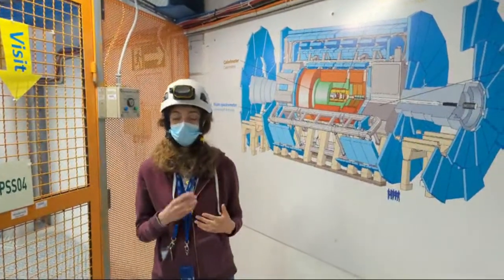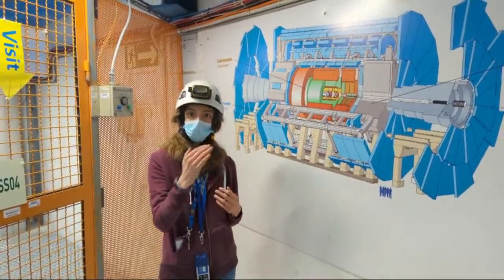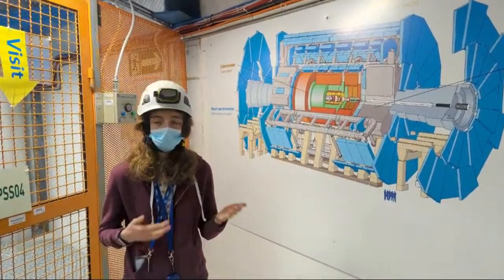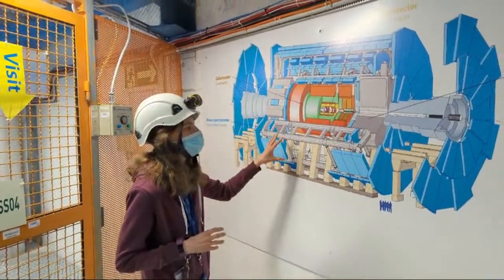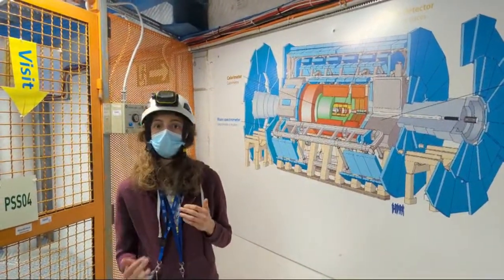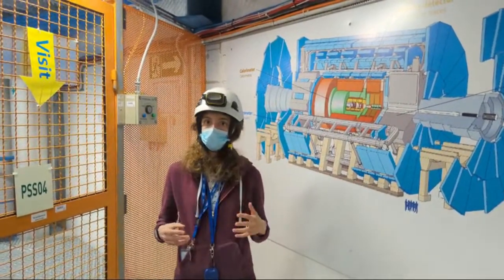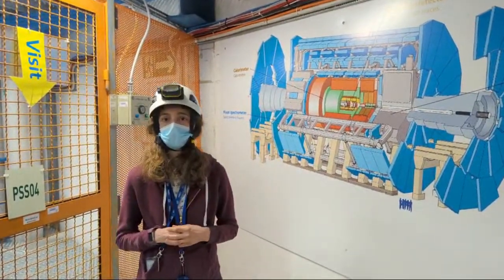So when a charged particle is in a magnetic field, it will bend, and then the radius of curvature of that trajectory tells us about the momentum or how fast it's going. And so having these very powerful magnets, we're able to bend the particles that are coming out of the collision even though they're going extremely fast, and that way we can measure their energy. So without these magnets, we wouldn't be able to make almost any of our measurements.